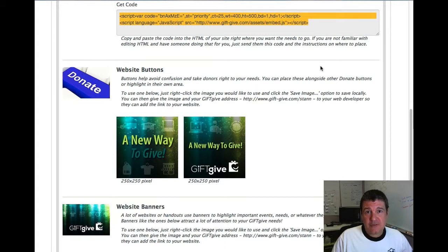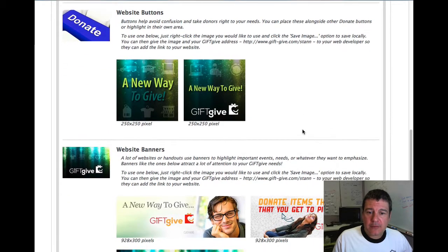I hope you take advantage of it, because we really feel like this is going to be a powerful thing for you, because donors know about your website. They may not necessarily know about GiftGive yet. They will, but they don't know yet. So dropping this on your website is really the first way to show them what your needs are all about, what you have out there, stuff like that. So a couple other things on this.